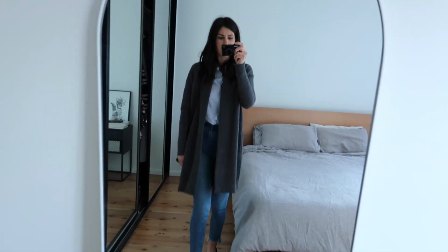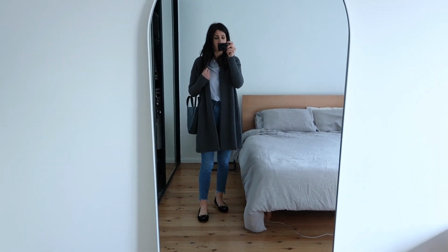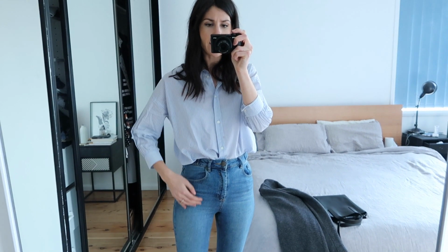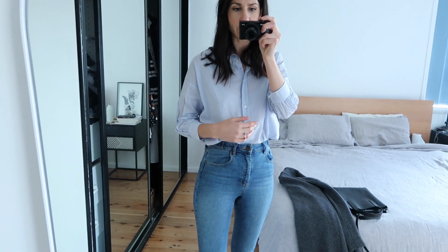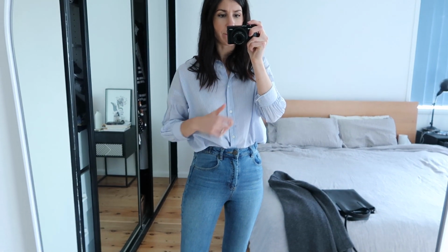Let me just take this cardigan off, and I'll give you a little bit of a closer look at the shirt. So here you can see the shirt a little bit better. It doesn't have full sleeves, so it's 3/4 length, which I actually kind of like, although it does make it a little bit awkward when you're tucking it into things because it rides up and gets a little bit tight. So maybe undo the buttons.